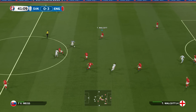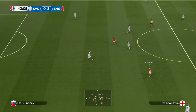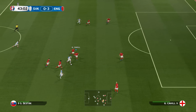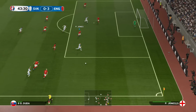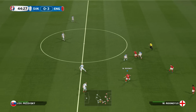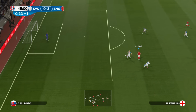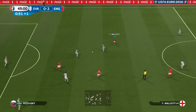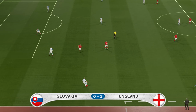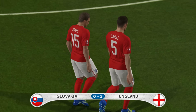Hamsik. Hubachan. Pings it out wide. Now it's Stock. Tries a through ball. Well read, he sorted that out. Rooney. Sterling. Dinks one in. Nice little chip. Oh, well intercepted, really alert to the danger. Hamsik. The half-time whistle goes. England very much in control here. 3 up and cruising.